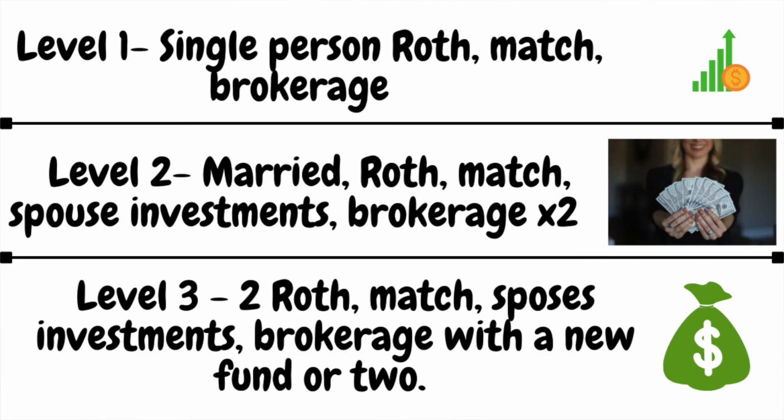So guys, remember, there's going to be another part to this video because we got level 4, we got level 5 coming. So you already know. It's pretty cool. I walked through level 1, level 2, level 3. Level 1, just a single person doing Roth, match, and a brokerage. Then level 2, get married, 2 Roths, 2 matches, double your brokerage. Level 3, 2 Roths, 2 match, brokerage doubled, plus two or three different funds within the mutual funds, just in the free market. So then you have that diversity. And then level 4 and level 5, that's where it's going to get fun. So stay tuned for that.